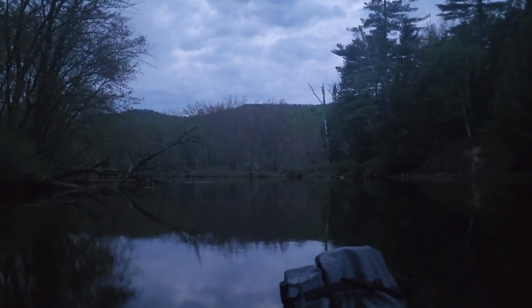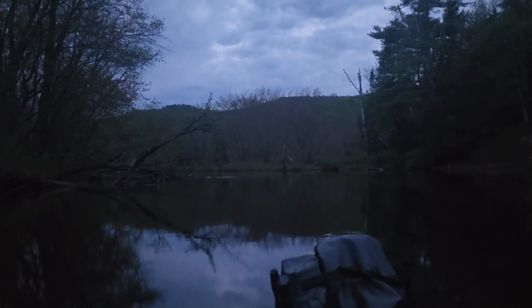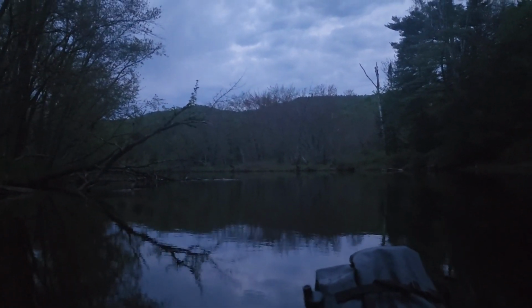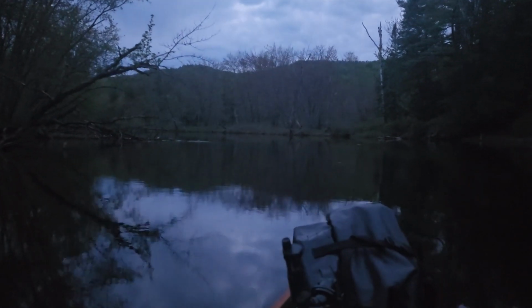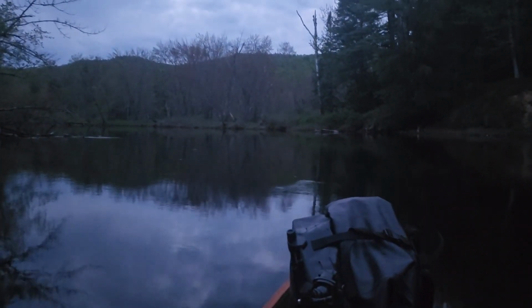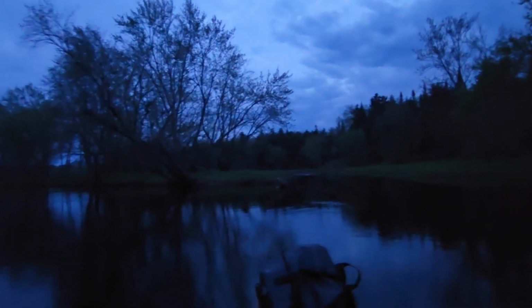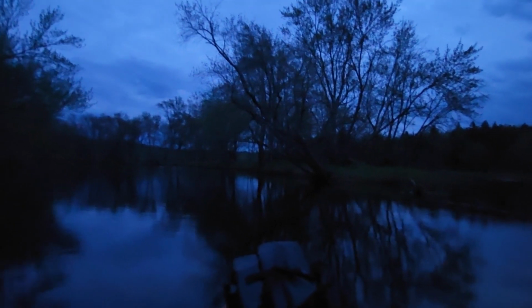We started paddling at 7:30 p.m. It's now 8:40 p.m. I'm hoping that we get to campsite 8 in the next 15-20 minutes. We'll see how much further we gotta go. If we gotta paddle in the dark for a little while, we gotta paddle in the dark for a little while. We were okay with that, knowing before we even left the house that it might have been a possibility. Here we go. It's getting dark. You can see the moon.